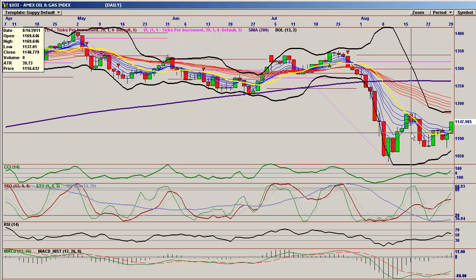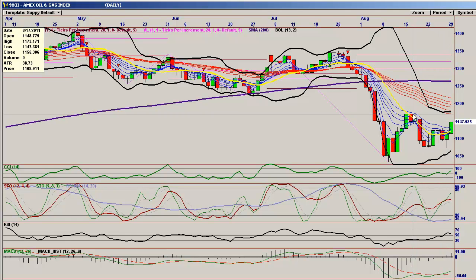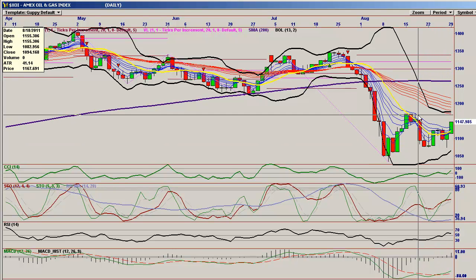It was 1169. Whether or not it's going to have some problems overcoming that when it gets to it, I don't know. But maybe that'll be a good moment for a pause when this finally gets here, that the market will allow these short-term moving averages to catch up.